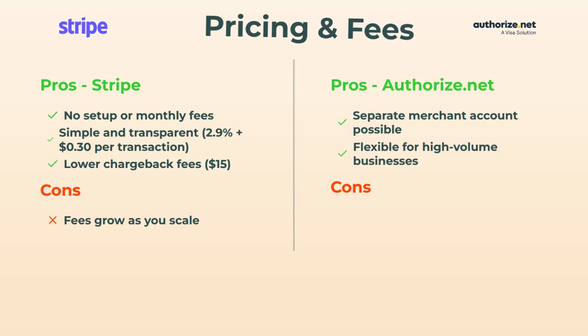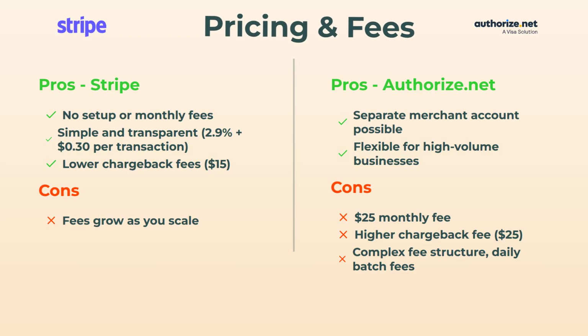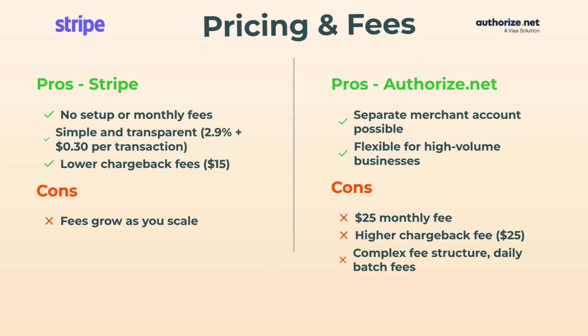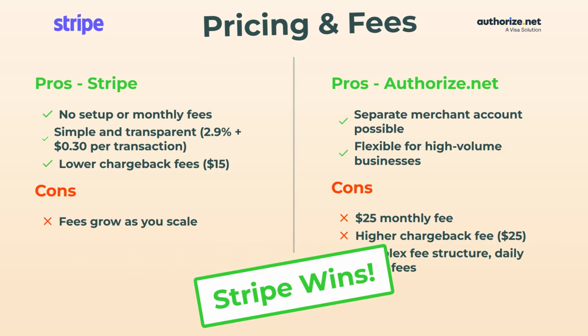Slide over to Authorize.net now. It's not as friendly here. There's a $25 monthly fee right off the bat. The chargeback fee is $25, and the pricing structure just gets, well, kind of messy. Daily batch fees, separate merchant account stuff, and it's all more complex. It can be flexible if you're a high-volume shop, sure, but overall, Stripe totally looks better on this front.